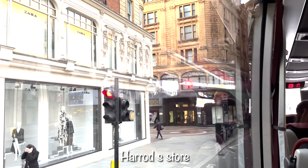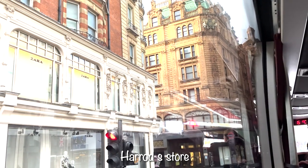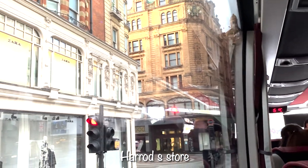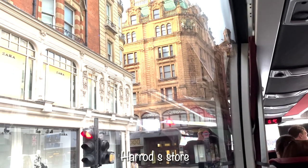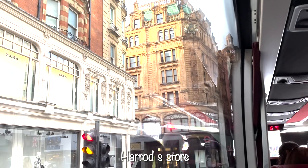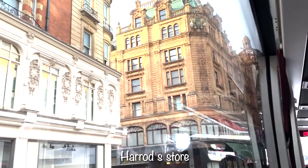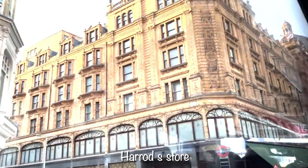One million square feet of selling space in there, can you imagine? Incredible. Definitely go to Harrods for a look, my friends. It's extraordinarily expensive. They used to even sell animals on the top floor. You could go in and buy an alligator in Harrods at one time, and a lion cub.